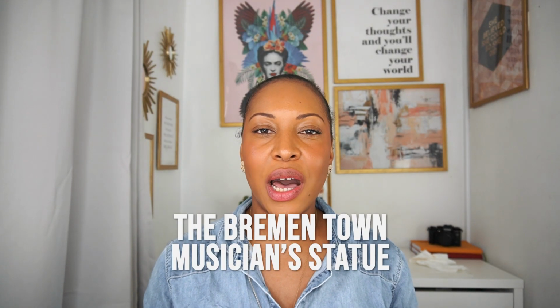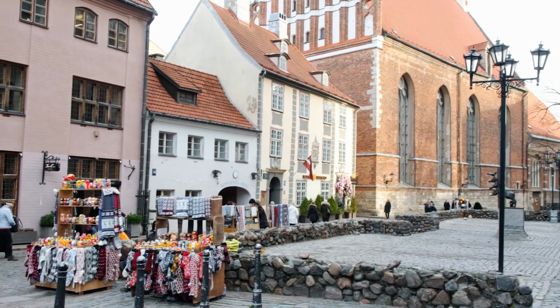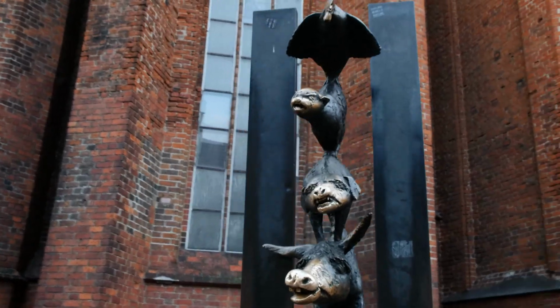So the next place to visit guys is the Bremen Town Musicians statue, which is directly behind St. Peter's Church, and it's based on the fairy tales by the Brothers Grimm. It's like 4 different animals stacked onto each other. So there's a dog, there's a cat, there's a rooster, and I think there's a pig.